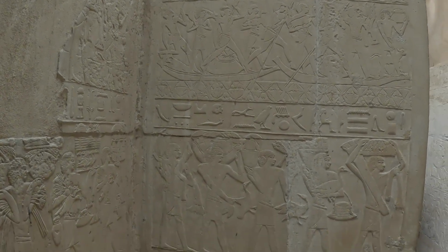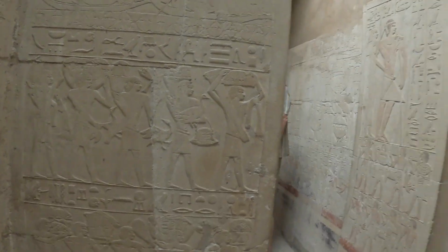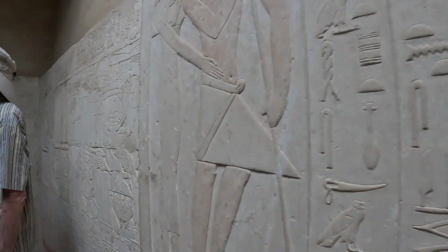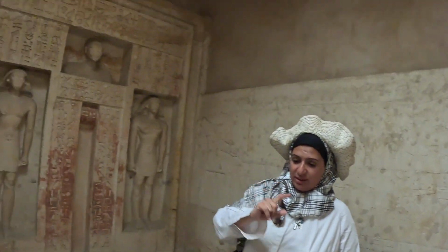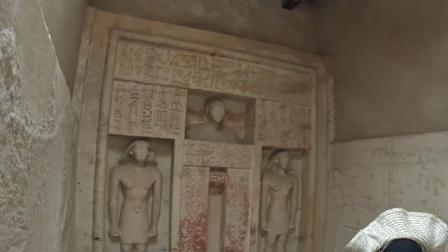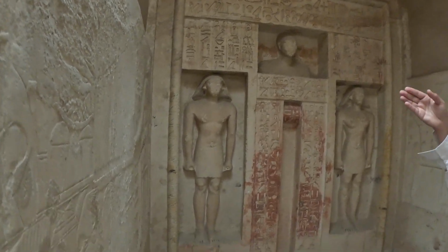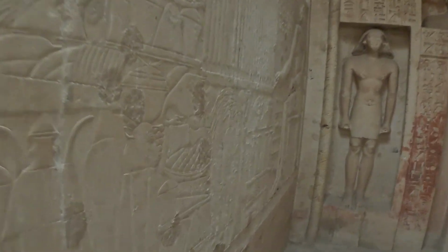The red, yellow, and black colors. They also still like that. So, who is this? This is like a family tomb. And there's something I was telling them about, the red, the black, and yellow color. These are the family tomb. You find this in all of the tombs here, with the loaves of bread just in front of him.